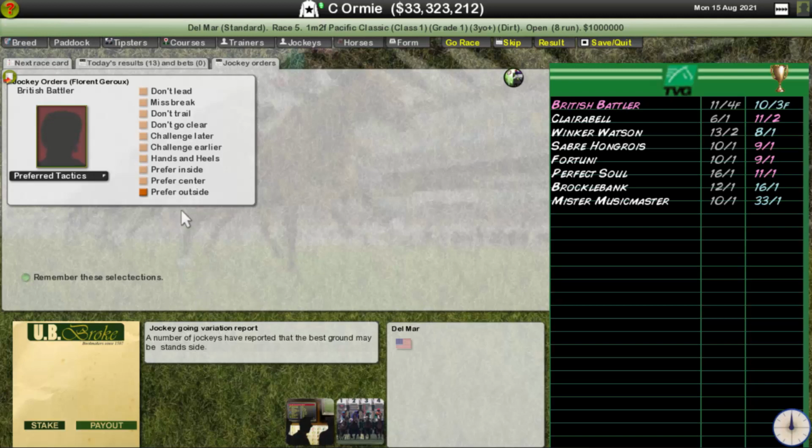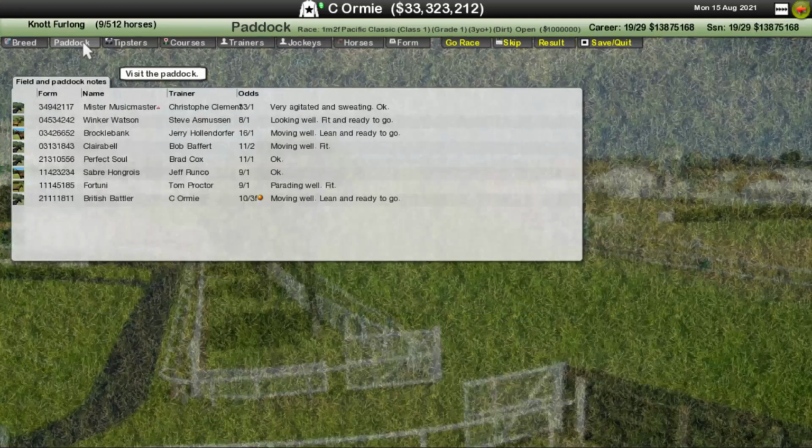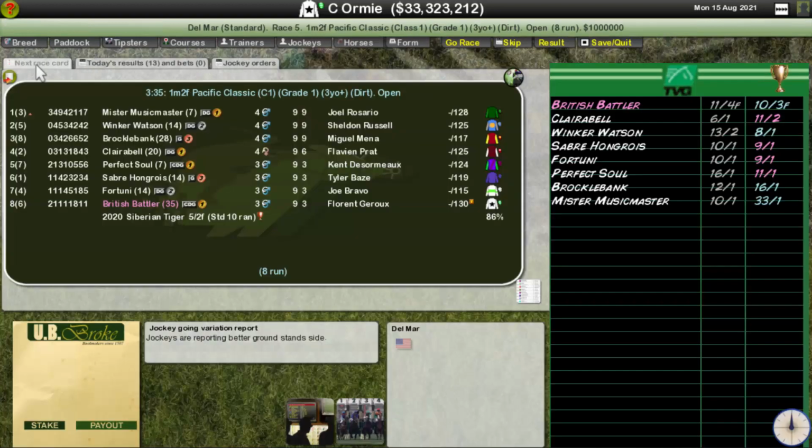So outside, we're going to prefer the outside with British Battler, of course. Looks like Mr. Music Master's back again, a little bit agitated up there. Everyone else seems okay. Clarabelle looks to be the favourite, and I'm not sure why. The only filly in the field. So they've got a little weight advantage, but they're still carrying more weight than us.